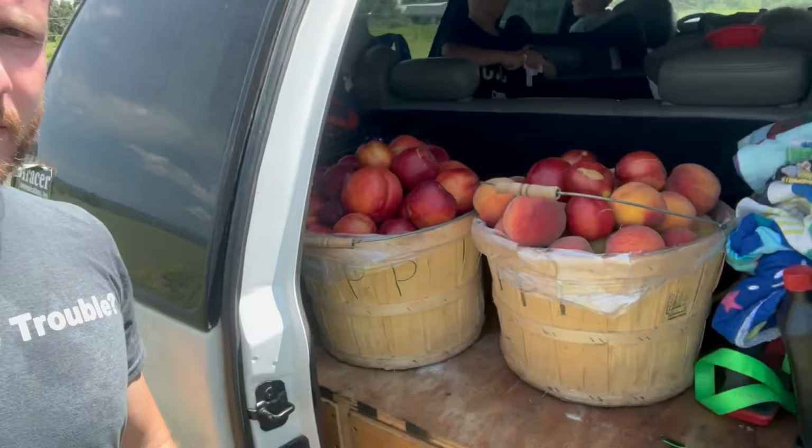Alrighty, we're done. We got two baskets here. We're gonna pay for these and see if the tow truck will start. It wouldn't start after I pulled in and tried to start it again. It's got some hot start issues. I'm not sure exactly what it is. I gotta get that figured out. So we'll see if it starts when we go to leave.